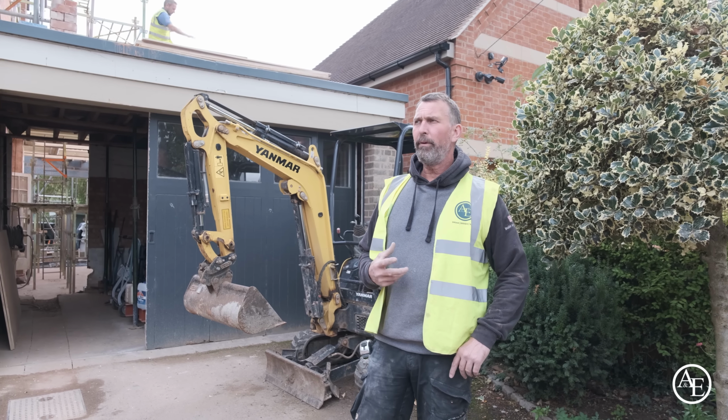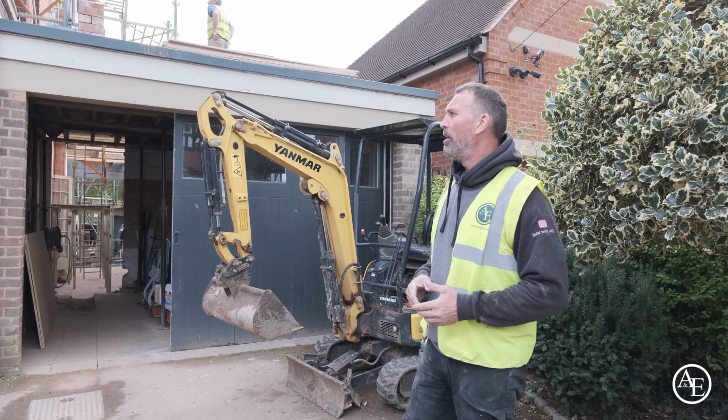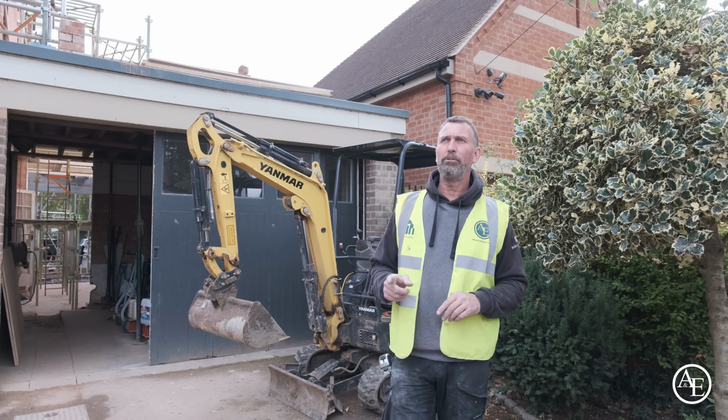What we've done, guys, we've had a bit of a reorganisation because sometimes the site just needs that. Obviously, we've not run the diggers for some time, so we literally took the battery off the 5.7 digger because it had completely run flat. It hadn't been run for quite a long time.